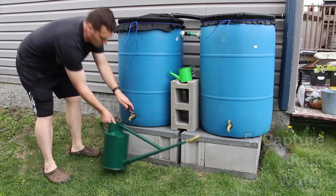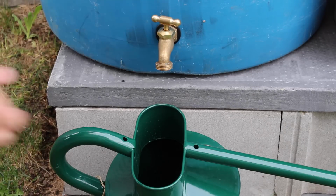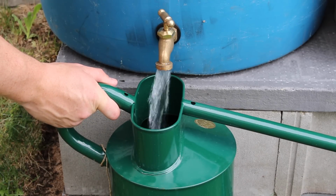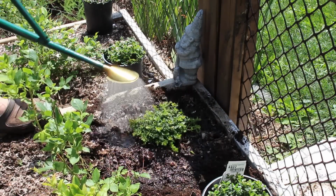These rain barrels have more than enough capacity to capture and store enough water for me to get through the drier times. If I have another dry summer like the summer of 2015, these rain barrels can save me up to $360 while reducing the likelihood that I will lose plants due to drought.